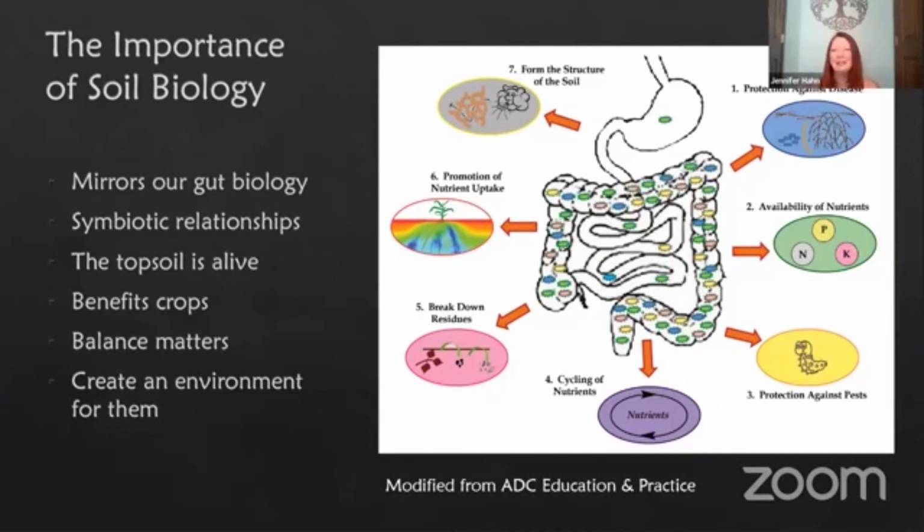There's such a variety of them, and they all have their own reasons to be there and their own benefits that they provide. And we need to help create that environment for them so that they can be there helping our crops, putting the nutrients into available forms, protecting against pest, disease, and pressures, breaking down that residue, forming our soil structure.